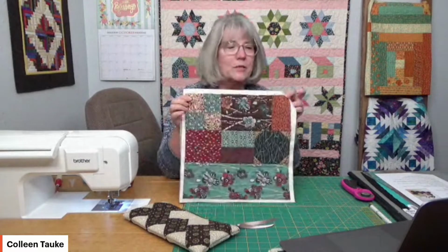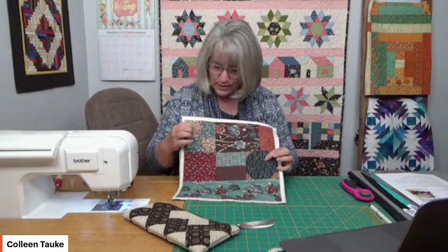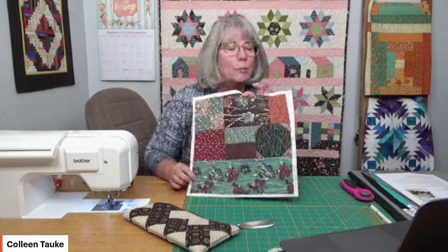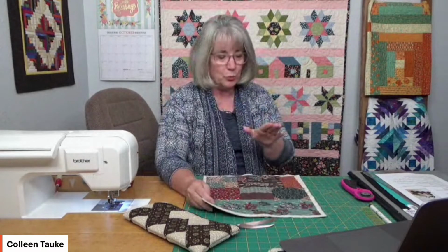Now, I chose this kind of contemporary block. It has a snowball block in it here. It has a 4-patch. It has some strip piecing, and it has this really fun print that I thought, okay, let's work on this one. So once you figure out the block that you want to use, now these are not all 12.5-inch blocks, but generally around a 10 or 12-inch block is pretty good. If you want to make a smaller pouch, maybe your block is a 6 or a 9, that works too. You'll just have to adjust your zipper length a little bit in order to make it fit, which is very easily done.